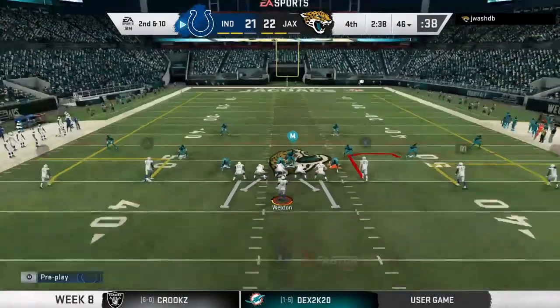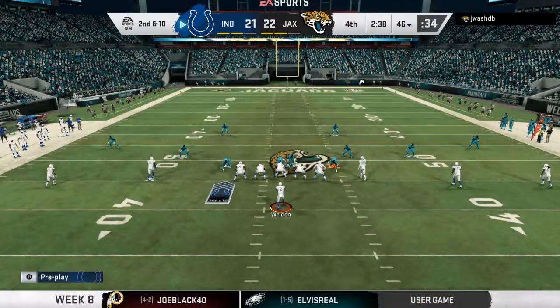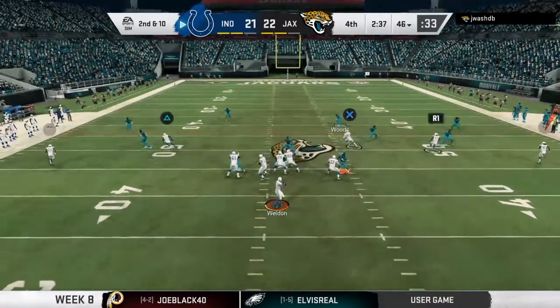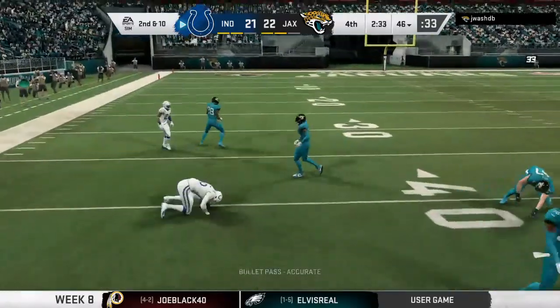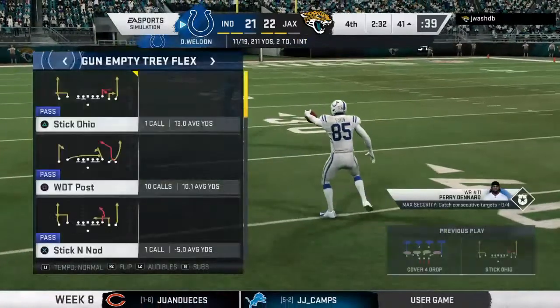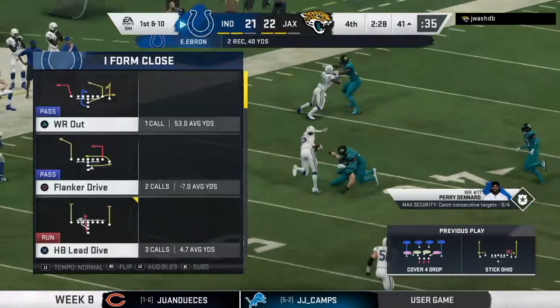After the incomplete pass, here now is 2nd and 10. Throwing again. Weldon. Ebron caught left side. And he's going to have another 1st down as the tackle's made at the Jaguars' 41-yard line.